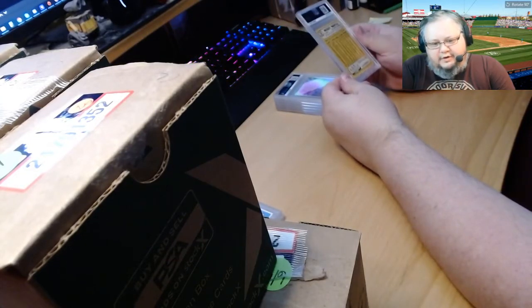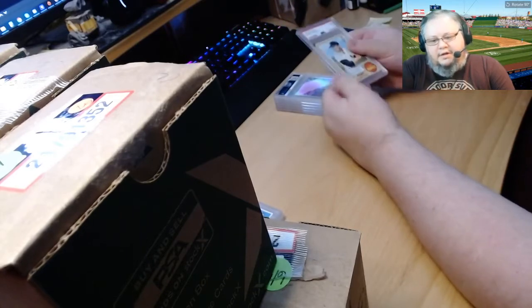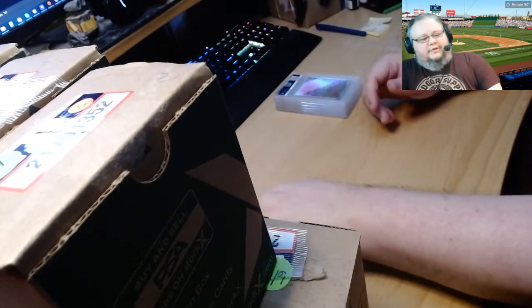But you might see this guy coming up on vintage breaks. He's got a little bit of an issue there in the corner, but I don't know, I think it's undergraded, but I think everybody thinks their cards are undergraded.